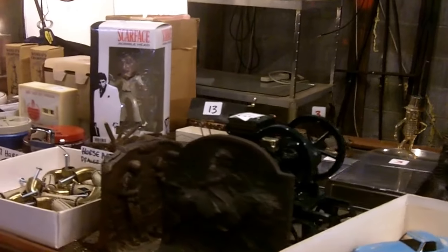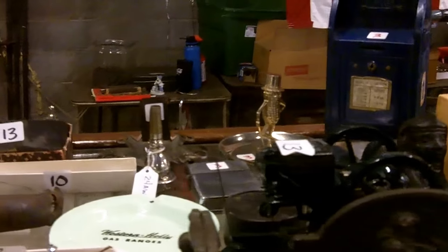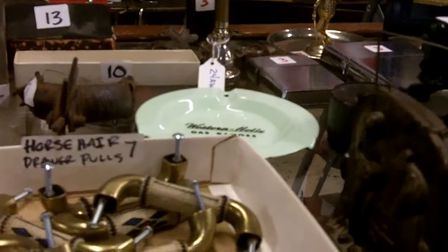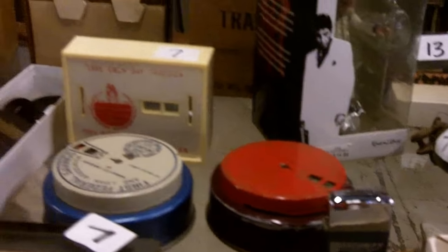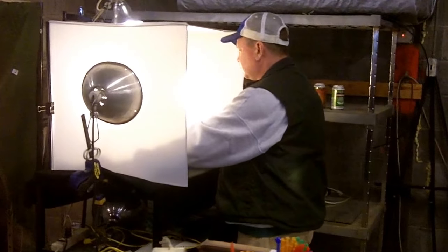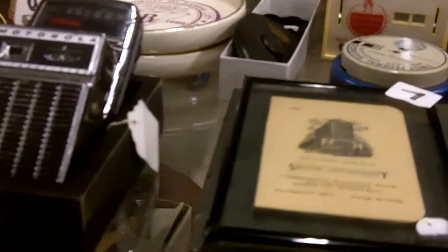Ladyfinger pants. All sorts of stuff up here. Quite a bit of stuff up front, folks, so be prepared for that. Little horsehair drawer pulls are cool. Advertising stuff, bank stuff. Chad Boydston doing a good job as always.